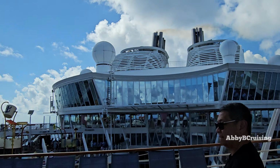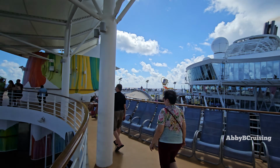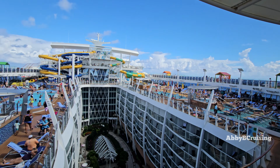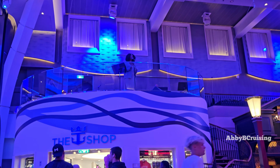So entertainment in my eyes is something that you're sitting and watching. It's not something that you're actively participating in, like activities. So when it came to entertainment on Symphony of the Seas, there were a lot of different shows. There was an ice skating show, comedy shows you can go to. There were solo musicians and bands as well. There was rock music. There was some classical stuff. There was a pianist who was traveling around the ship.